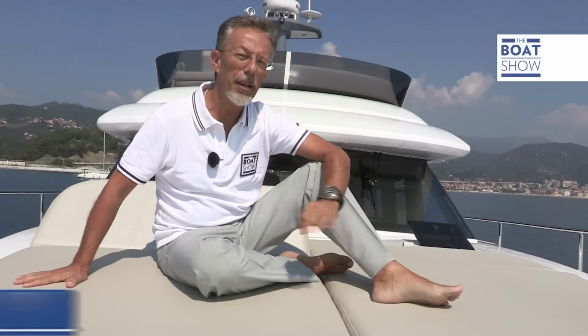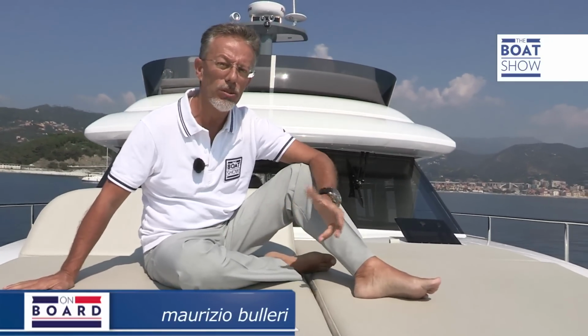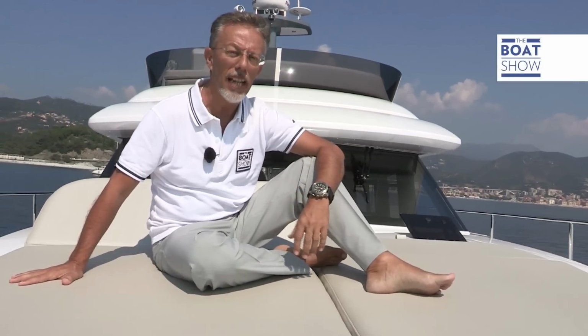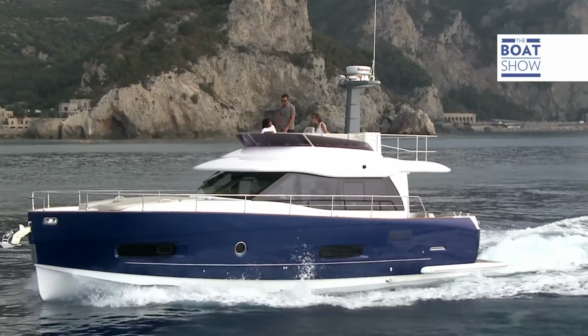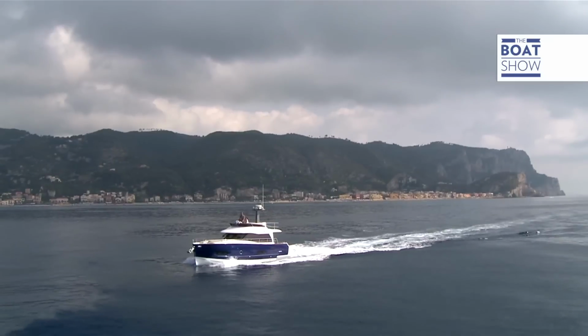Today, I want to show you the boat that is perfect for those who have never sailed before, or indeed for those who have loads of experience, and for those who fall between those two categories. Well, let's say it's the ideal boat to continue sailing with.